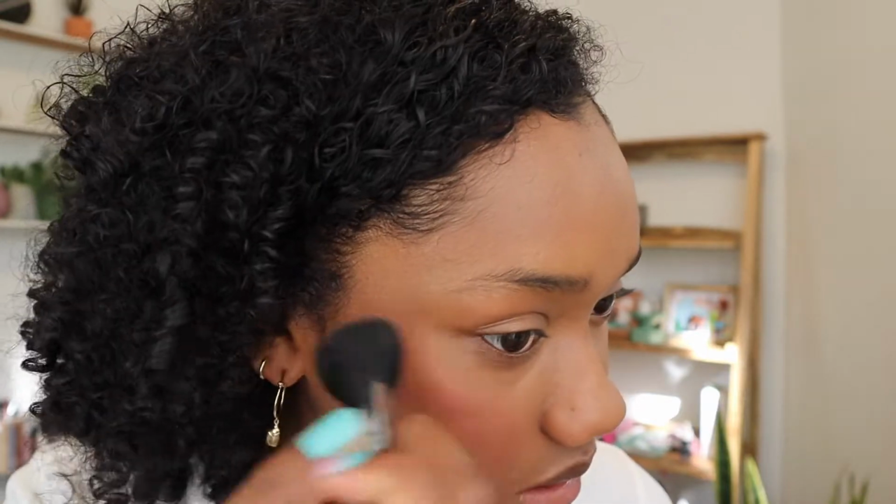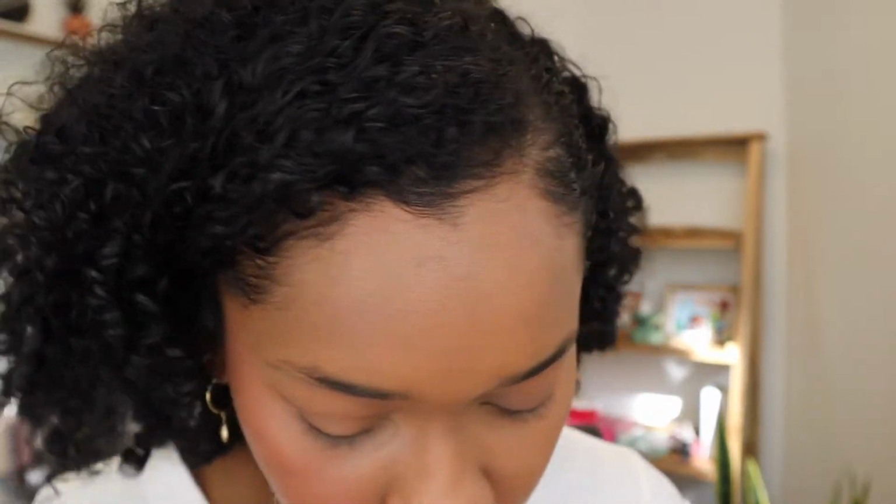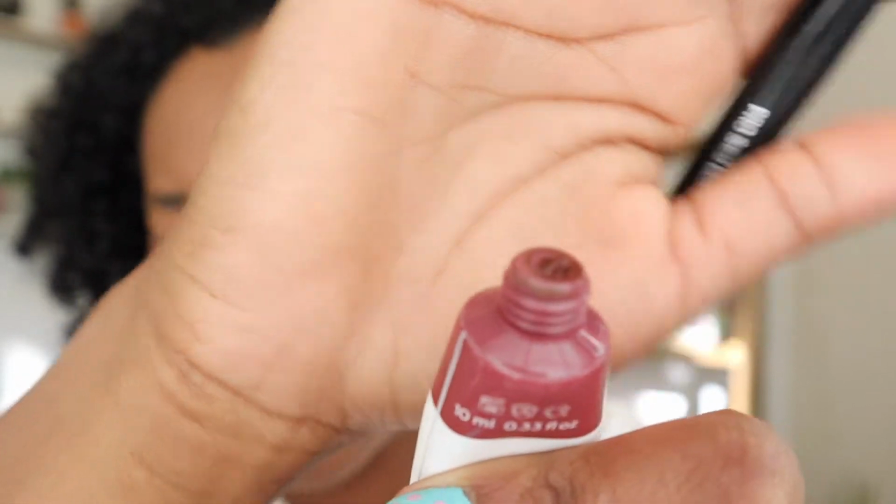But it's easily buildable and you can just keep blending and buffing until you get a finish that you are comfortable with. It's really, really pretty. So there is Spark, and I'm gonna go in with Eve over here. I'm gonna do the same thing with Eve, but probably even use less product. So I'm just gonna barely squeeze it here to get a little bit of product out on the tip of the squeezy tube. There we go.